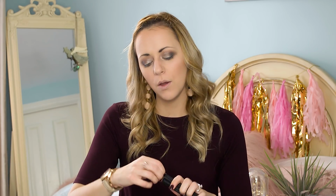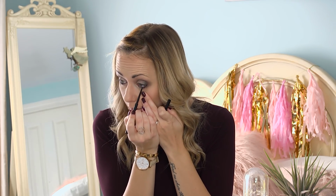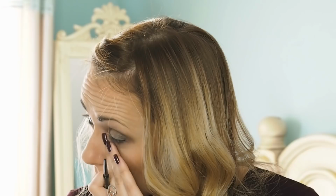I'm using the Shiseido black eyeliner, and this one is a really cute everyday pencil liner, and I'm just going to apply it very, very subtly to my under eyes and gently use your fingertips underneath to blend it in and make it look a little bit less abrasive and a little bit less harsh. If you need to revisit, just go back and try again.